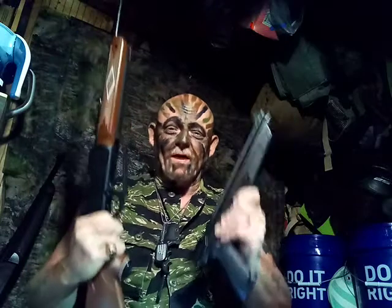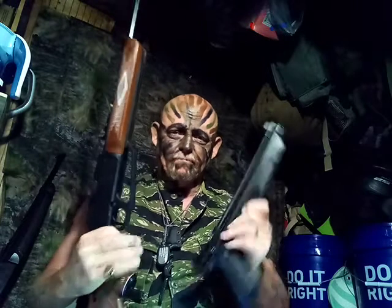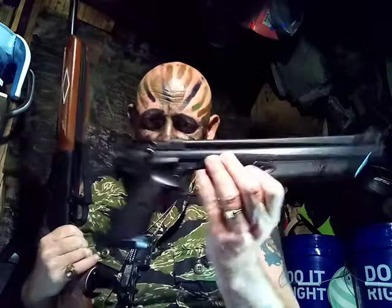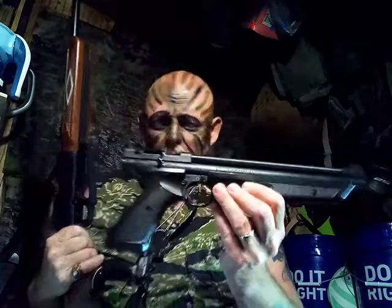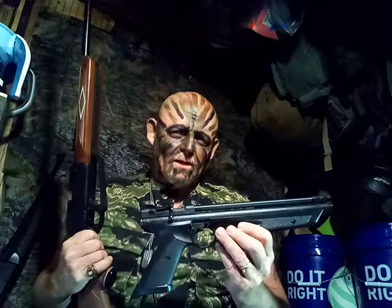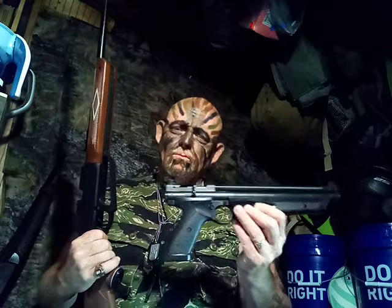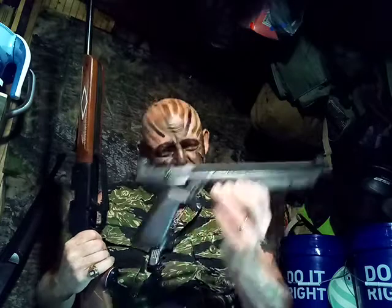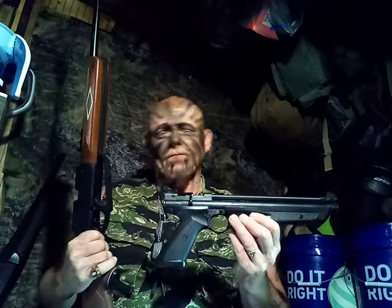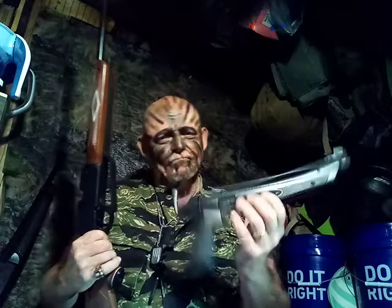So we're going to talk about self-defense with a pellet gun. Now, you had the pistol. This is 400 feet per second. And they also make these CO2, where you get like the pistols, 11 shots, 400 feet per second.